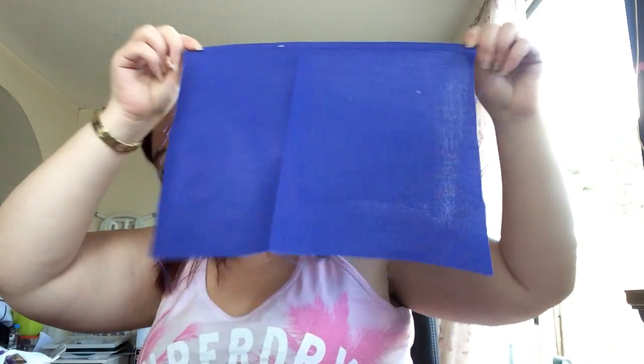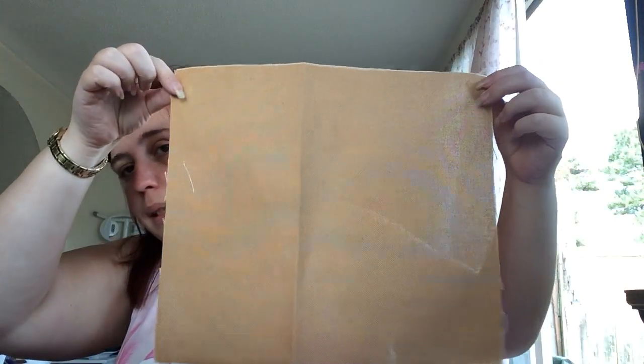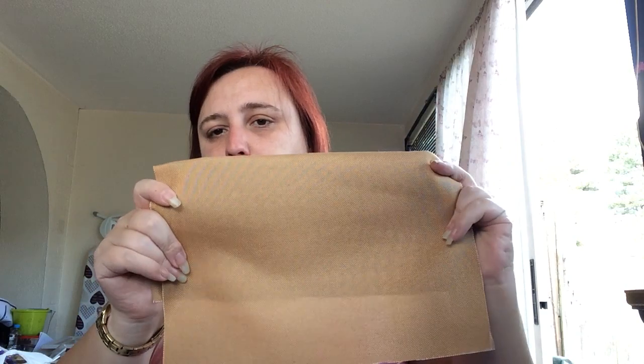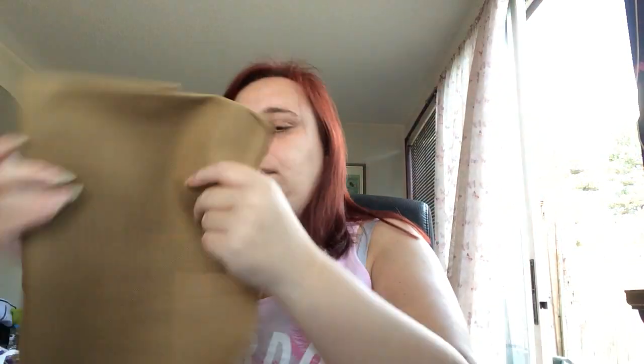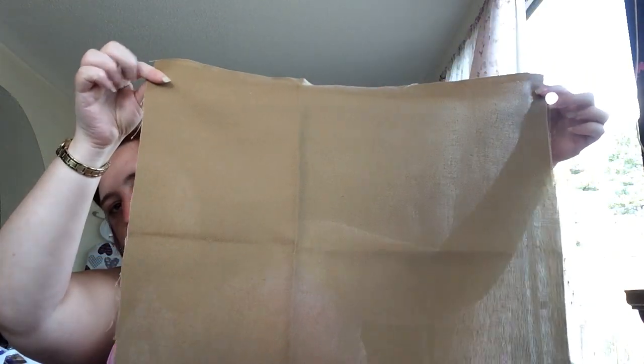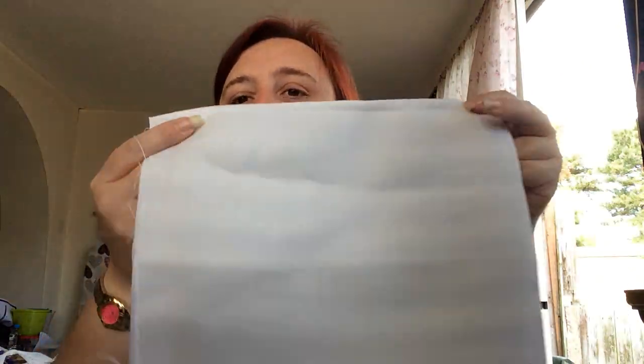I've got a green. Red. Blue. Brownie, tanny colour. A long thin piece of this. And I've got a bigger piece. Brown colour. Then this is a linen. So there was two pieces of linen, which is a bright white.